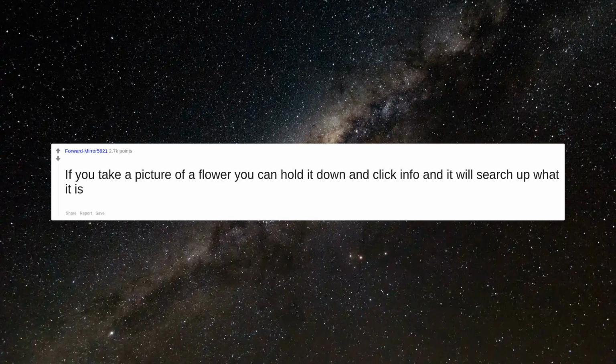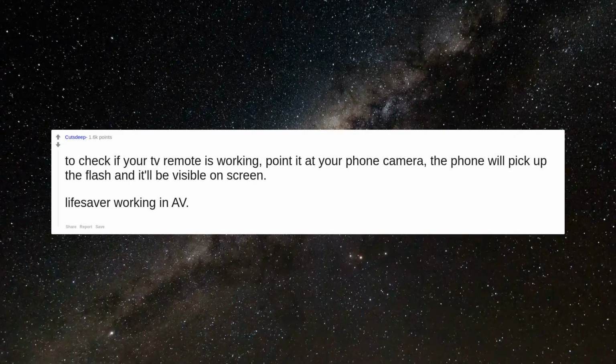If you take a picture of a flower, you can hold it down and click info, and it will search up what it is. To check if your TV remote is working, point it at your phone camera, the phone will pick up the flash and it'll be visible on screen. Lifesaver working in AV.